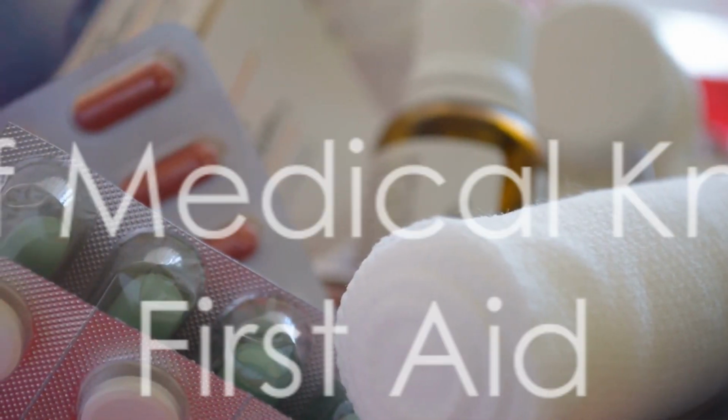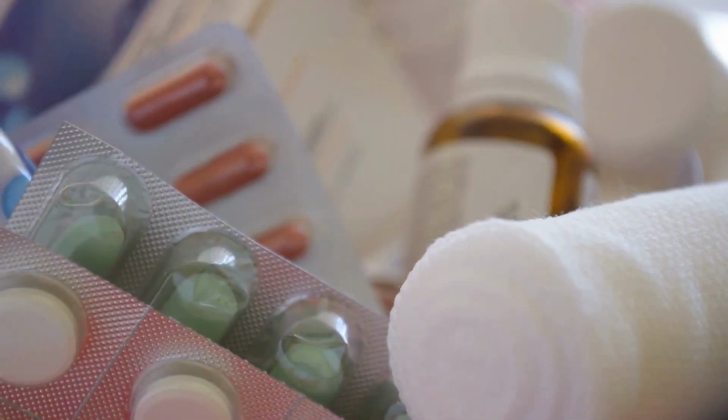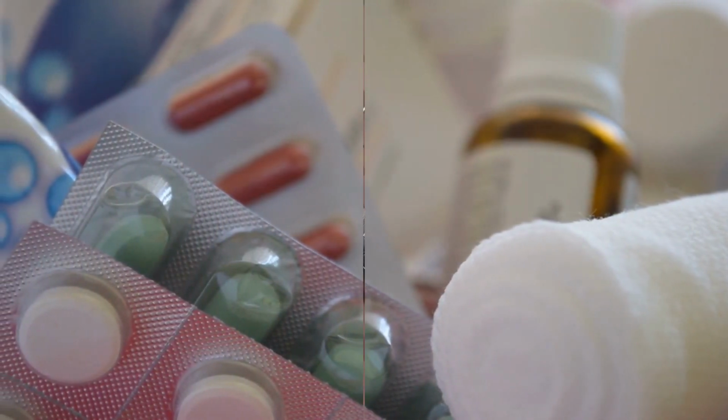In a grid-down scenario, this knowledge can save lives. So take the time to learn, practice, and share these critical medical skills. Your future self may thank you.